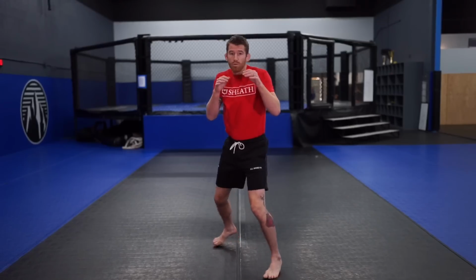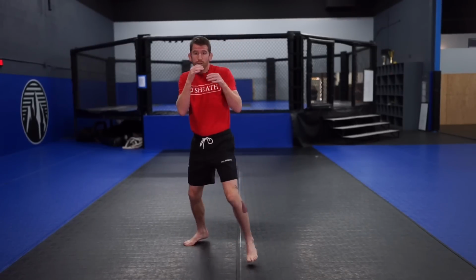Boom, he's moving, he circled out to the right a ton to stay away from that right hand, which was really smart of him, okay? You notice like every time he was circling out to his right. Boom, he's moving, he would circle. In this circumstance, he was here.